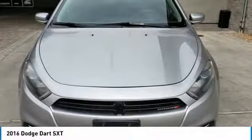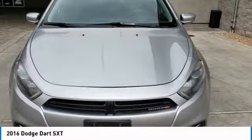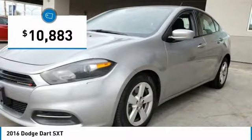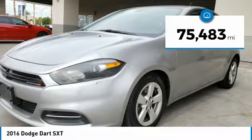Chrysler had previously applied the Dart name to a Ghia-built show car in 1956 and is priced below $15,000. This vehicle has less than 80,000 miles.